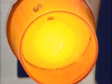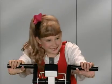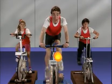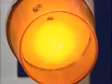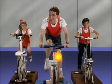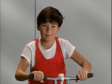It takes a lot of power to run an electric light bulb. It takes a lot of watts. What? Watts, electrical power. You see, a 100-watt light bulb takes 100 watts of power. That's a lot of power. That's a lot of watts. Make it burn. Okay, it's burning. Can we stop now? Next.